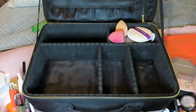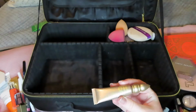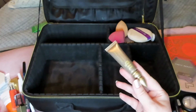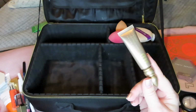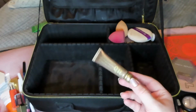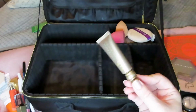I'm just pulling things at random. Urban Decay Primer Potion in the shade Sin, another one that has become a favourite and a staple within my collection, but I think I'm going to put it back because I'm finding that I'm wanting to use just this and not my MAC paint pot, and I'm trying to use up my paint pot in Laying Low, so I am going to put this one back for now.